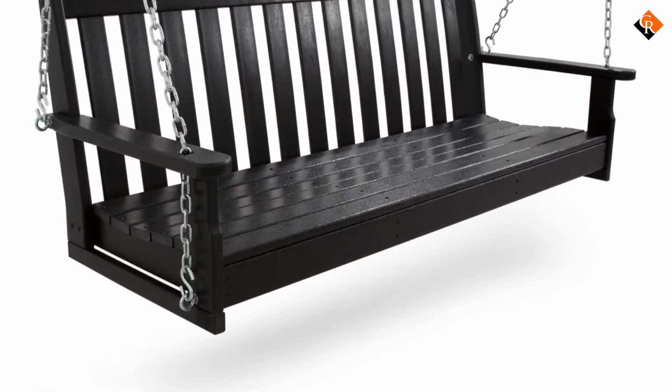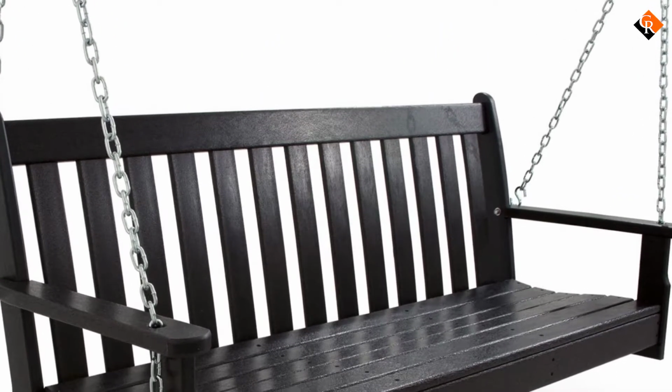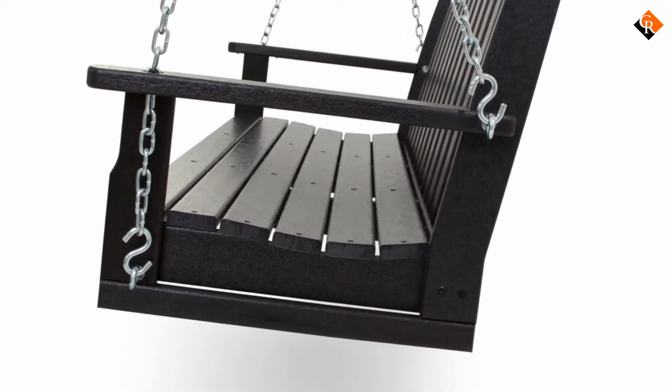At over 60 inches in length, it seats quite a few people. It comes with commercial-grade stainless steel hardware for superb stability. And the product is backed by POLYWOOD's 20-year limited warranty to give you peace of mind.